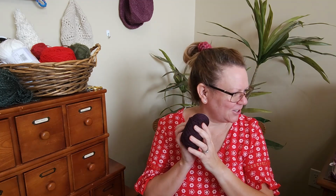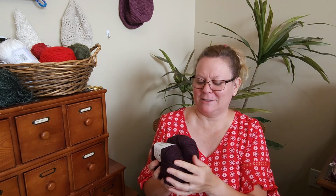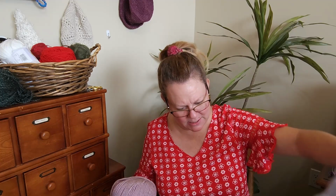Yes, I bought 2 of those. Again, probably not enough to make anything substantial, but very, very soft. Okay, we got 2 of those. Here's another Kraken. And then last but not least, I don't know what this wrapper was for. Oh, that was a lava party.